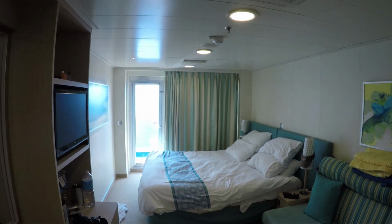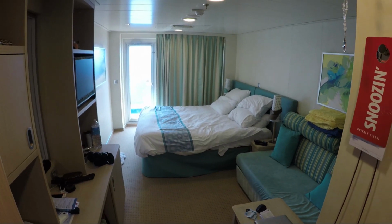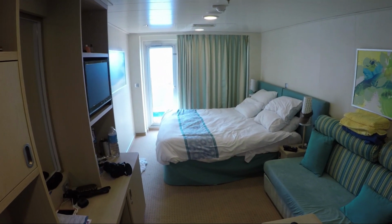So anyway, that's the room, and this is again the Carnival Breeze, room 12009, spa balcony.